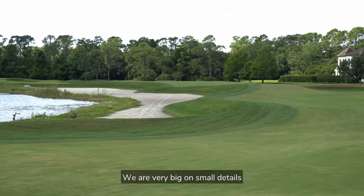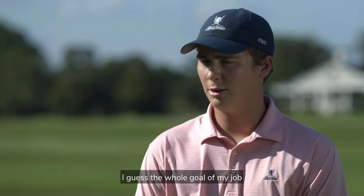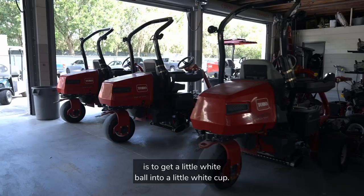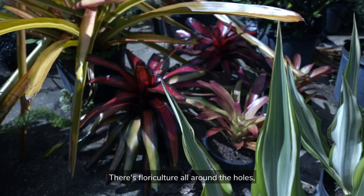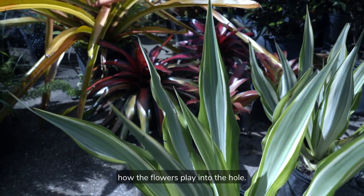The kind of qualities that would make someone successful here is you've got to be detail-oriented. We're very big on small details because small details go a long way here on the golf course. I guess the whole goal of my job is to get a little white ball into a little white cup. Once you get past that, there's a lot more details. There's floriculture all around the holes, how the flowers play into the hole.